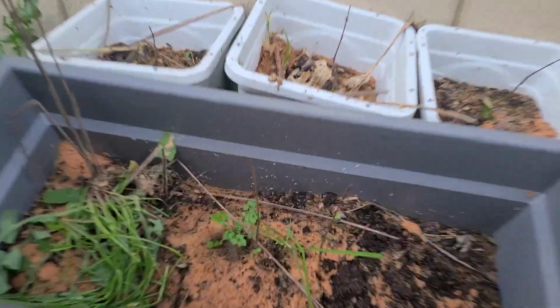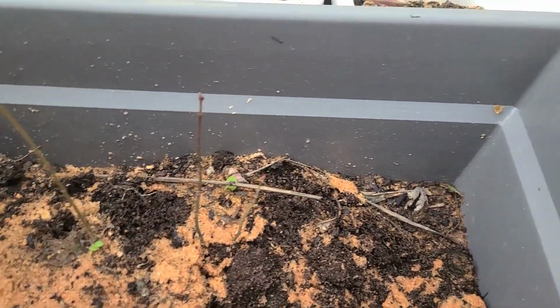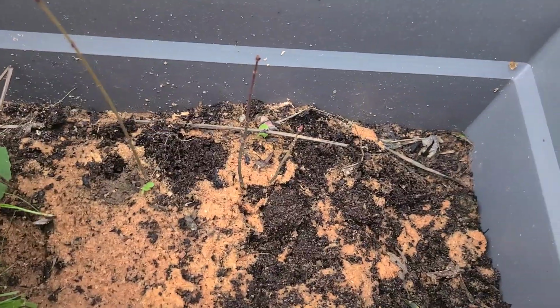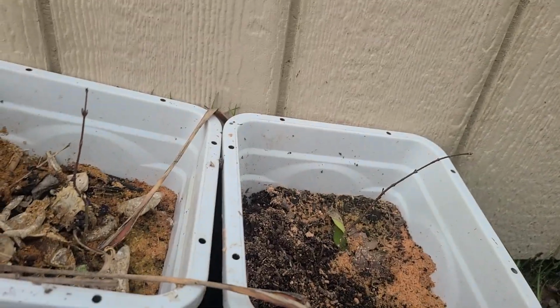But nonetheless, I started my maple bonsai here. These guys are in recovery mode or winter. There should be 5 of them in here. There's 1, 2, 3, 4, and 5. And then I got individual maples here.